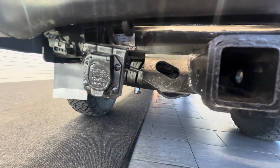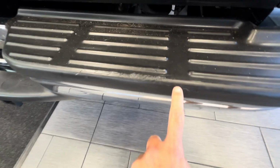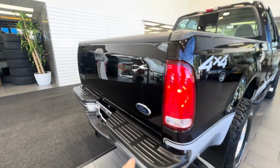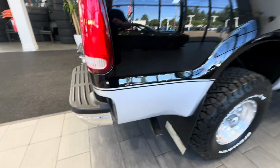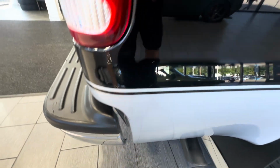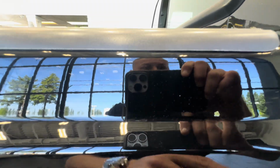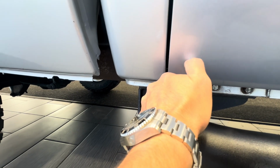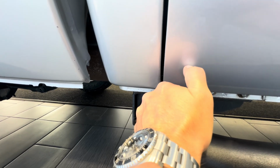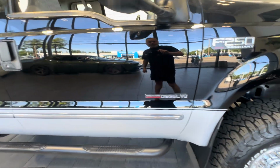Dried wax. There we go. Chrome bumper is in excellent condition. Little scratch right here on the plastic. That's about it. Tailgate is in excellent condition with a little scratch right here. There's a rock chip right here. Okay, that's just a speck of dirt. That's dried wax. Yeah, coming off. But that is how particular I am, and I try to point out everything.